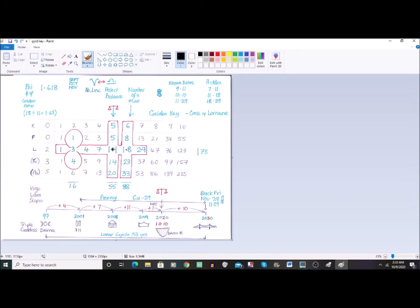Anyway, I don't know what else to say about it. I think I've covered everything. I didn't say anything about this. This is the only thing that I was having trouble with. Where is the reference to the number of a man in here?